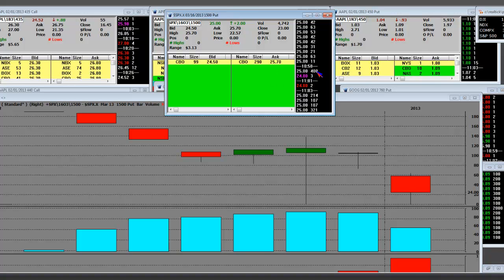Here, he just bought 400 contracts at $25. Look at here, 214, 107, 107, and 321 contracts. Now, here's a nice thing about this. 4,700 have traded in the first hour and a half of that opening bell. Let me tell you something that is the most realistic thing. It's called wholesale. That's realistic. And you can say it like that.